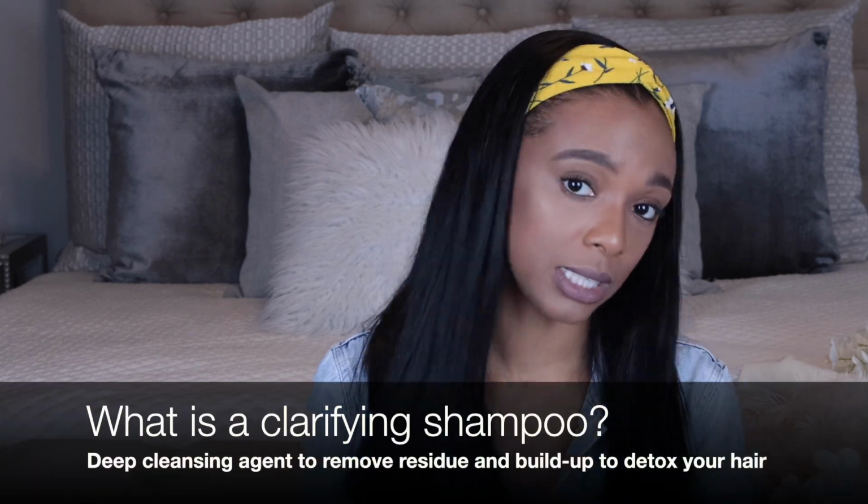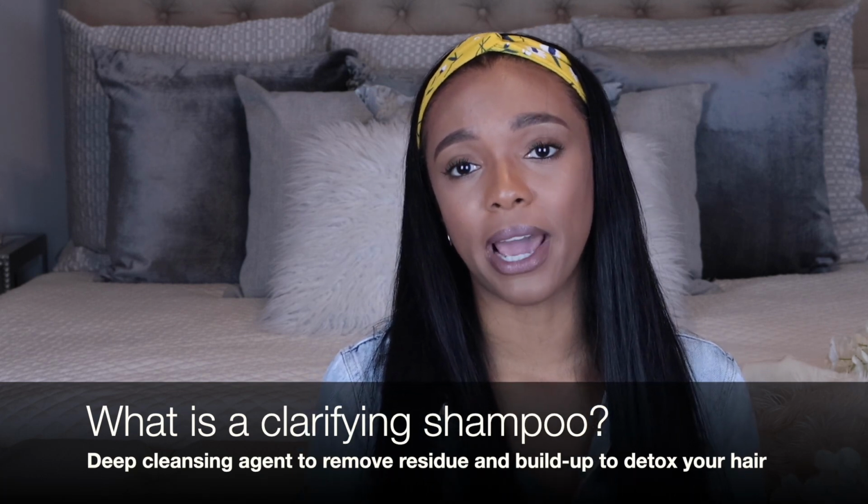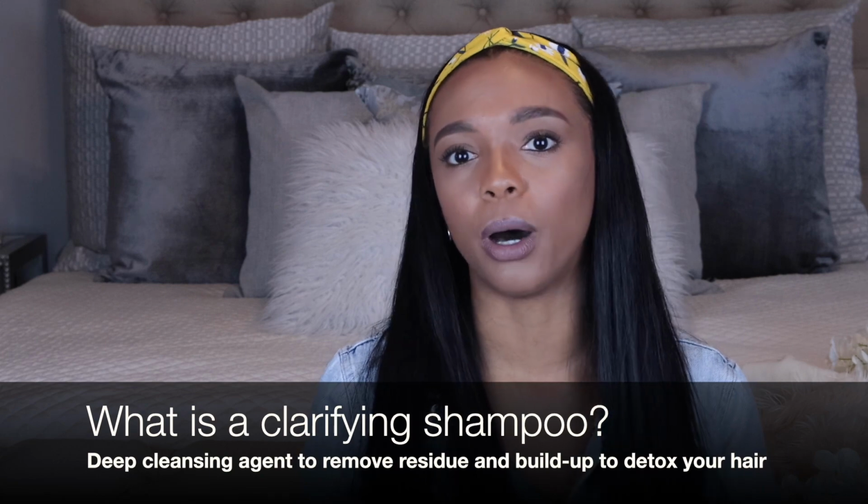I want to purposely remove any dirt and any buildup I've had so that my hair can always get the nutrients that it's supposed to when I'm conditioning and doing other steps.